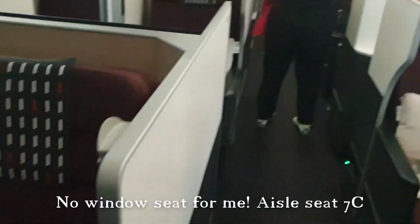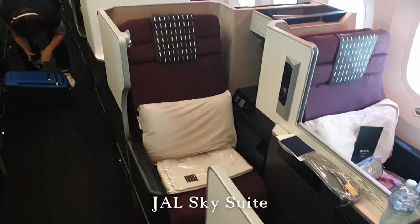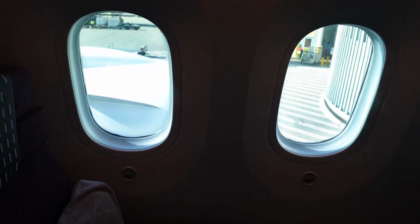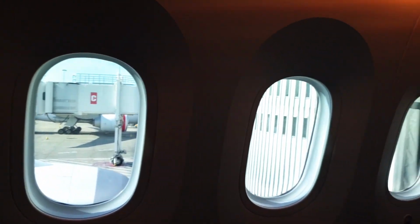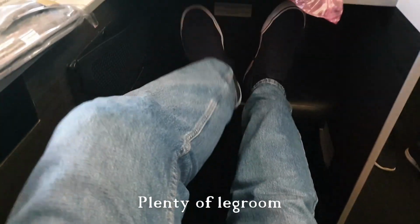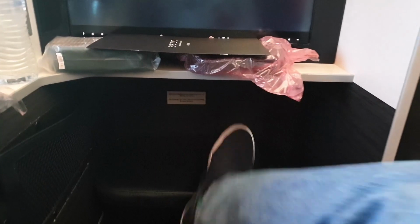The Japan Airlines Boeing 787-9 Dreamliner have their latest business class pods, which are in a 2x2x2 configuration, with all seats having direct access to the aisle, so no need to step over your neighbour. There is loads of legroom, with you being able to stretch your legs right out and rest them on this footrest. The seats are a total lay flat bed, which I'll show you after takeoff.